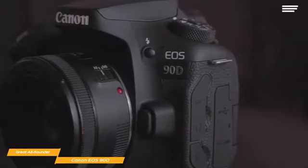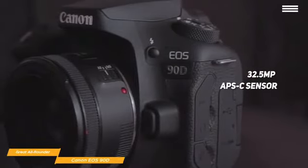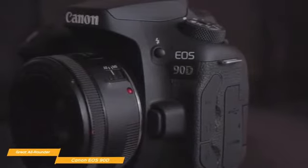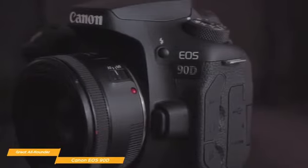The EOS 90D has a 32.5-megapixel APS-C sensor that produces impressive image and video quality across the board. The sensor gives you excellent raw detail capture and high ISO noise performance and good dynamic range. It also enables fast, continuous 10 frames per second shooting, so you won't miss that once-in-a-lifetime moment.